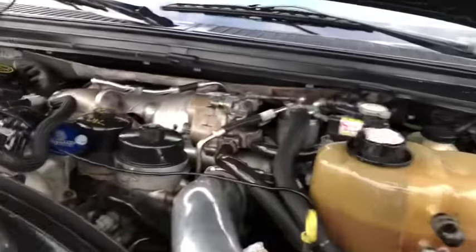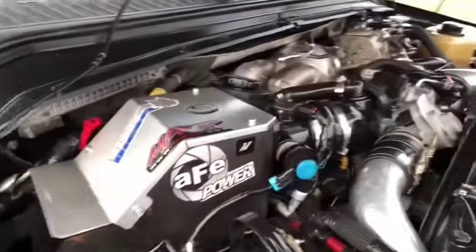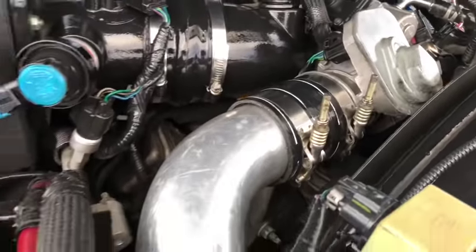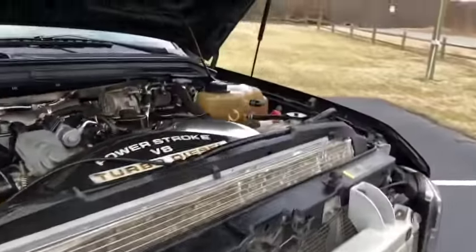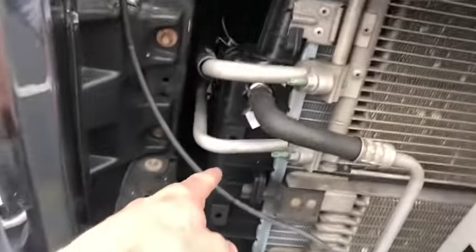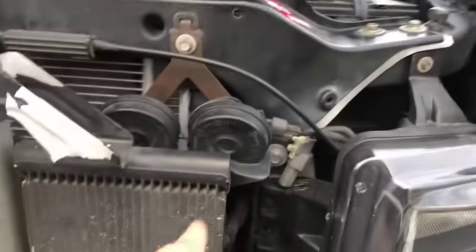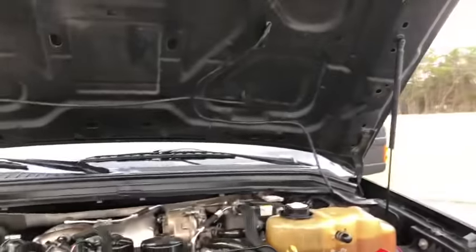It's got a Sinister Diesel EGR delete. It has a cold air intake filter system. It's got Mishimoto hose clamps. It's got charge pipe clamps, whatever you want to call them. Here's the new radio that I just spent a lot of money putting in. All the way brand new. Mishimoto intercooler. Yeah. So let's close the hood.